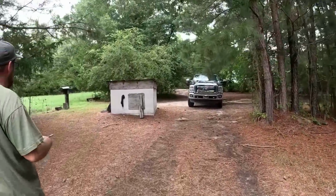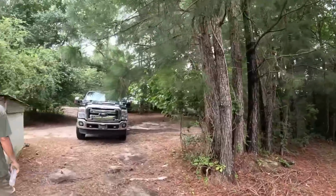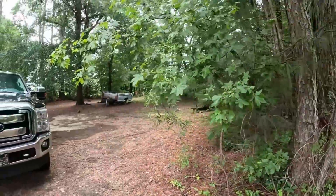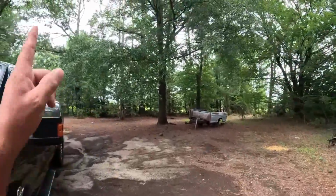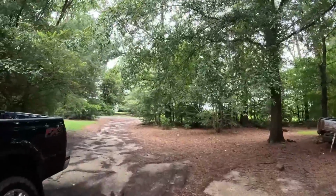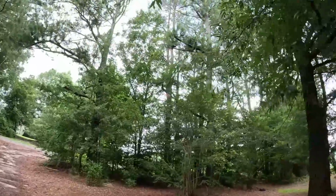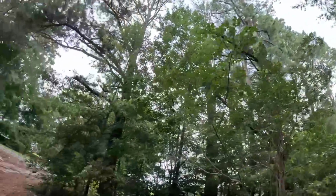So here's the next property. What is it, 82 acres? 82 acres. Looks like we got a well there. We got an old well over there that they've been using to put all the trash in. So we do have power out here, as the power line runs right through the middle of the front here. Yep, two power lines. They haven't been trimmed in a while.